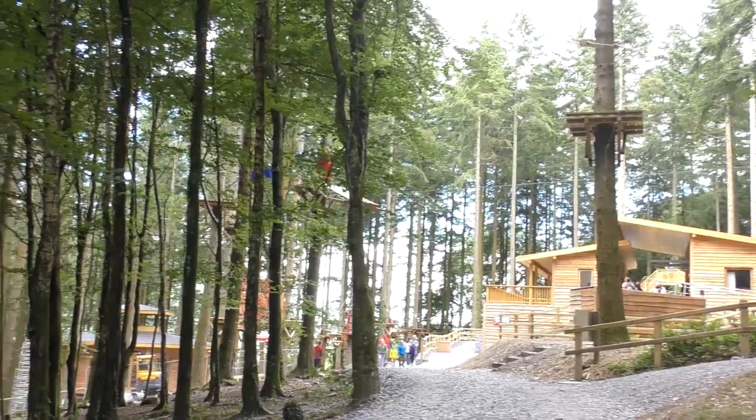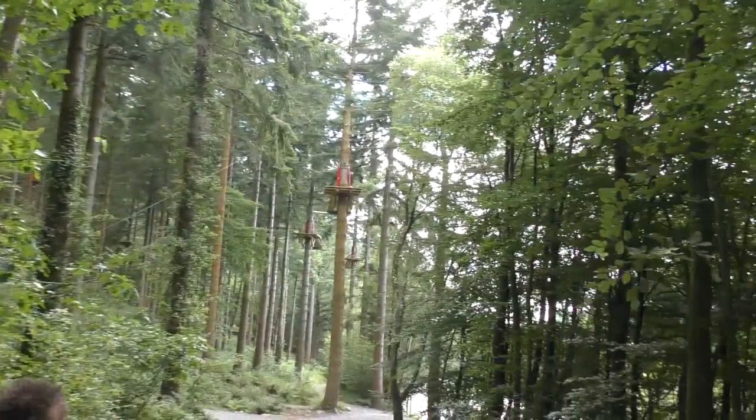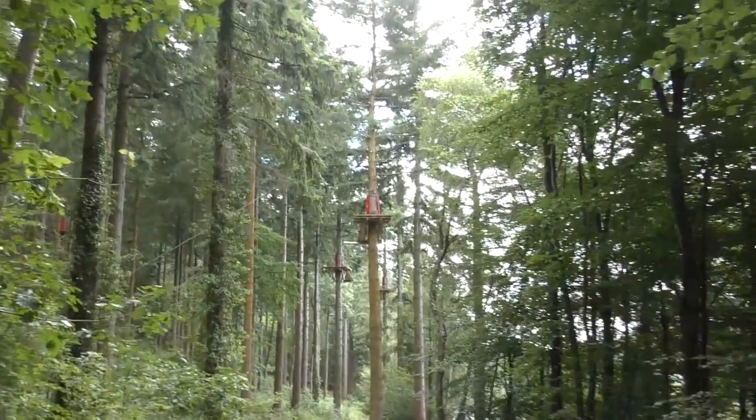The location of this is gorgeous. And obviously, we're not going to do the zip lines and stuff today, but this looks brilliant. The zip safari all the way through here. And what a beautiful country Wales is. Seeing all this around here, it is really nice. And even with the sirens in the background, it's beautiful, isn't it?